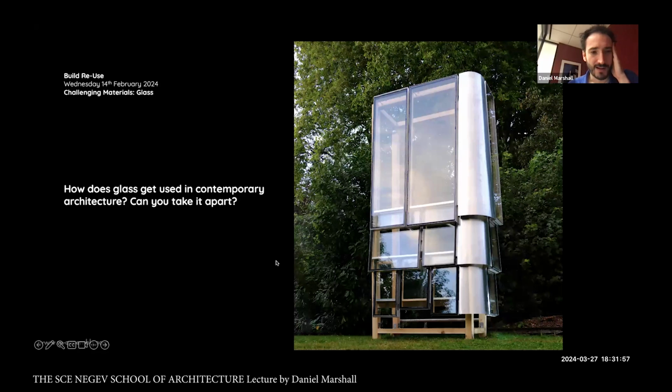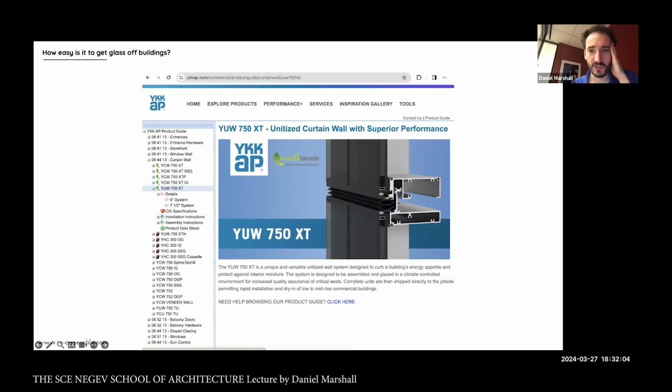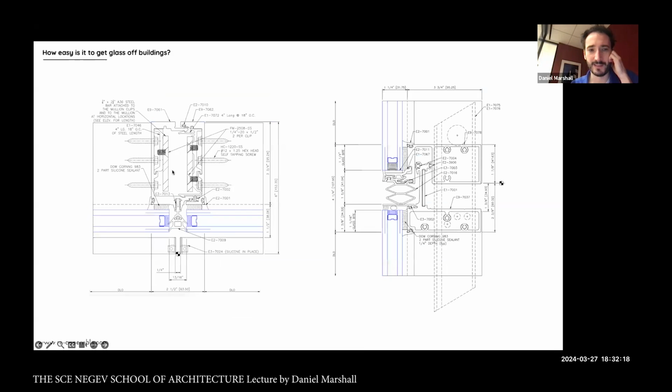Okay, so how does glass get used in contemporary architecture, and can you take it apart? Could you get to the glass if you're demolishing a building? One of the common ways that a building is put together is with unitized curtain wall systems. This is where you have factory made pieces that then come together in a building environment. So this is quite a common system. YKK is a big manufacturer in the United States of America.